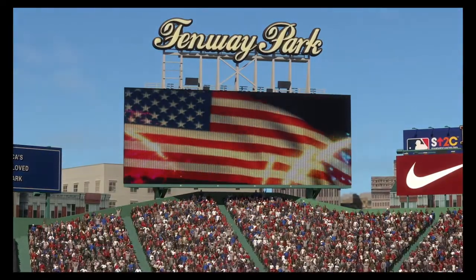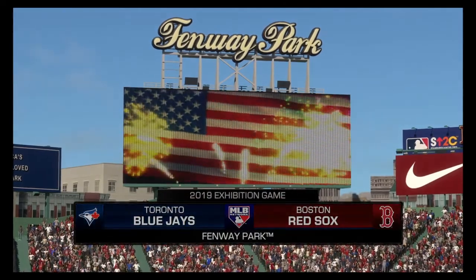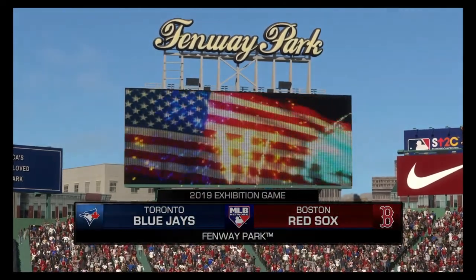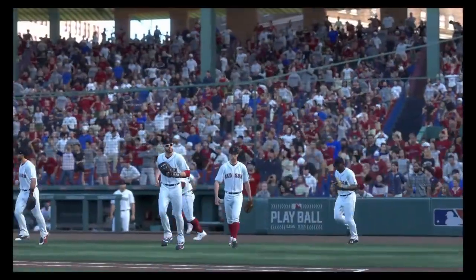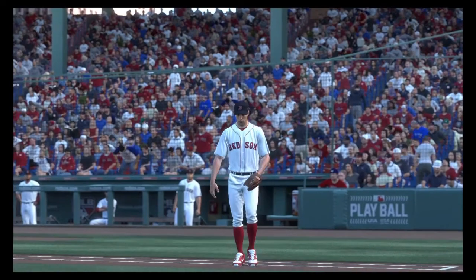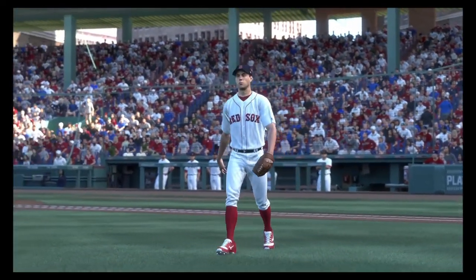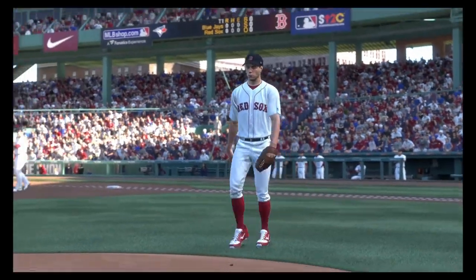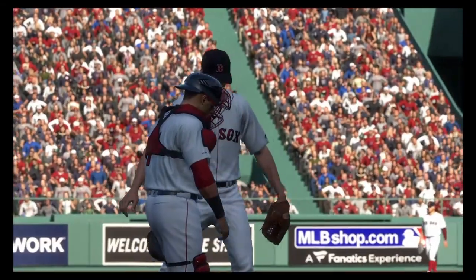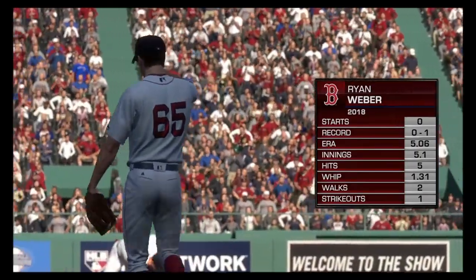Always a treat to see a daytime ball game here, Fenway Park in Boston, Mass. Today we've got a contest out of the American League East between the Toronto Blue Jays and the Boston Red Sox. Major League Baseball on MLB Network is next. Ryan Weber, a right-hander from Florida, gets the ball as the starter here.